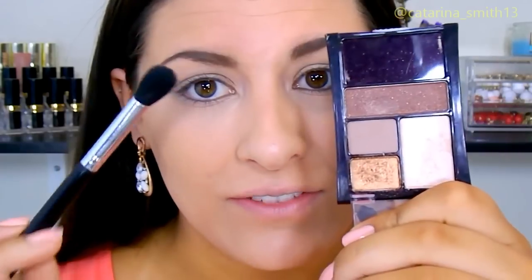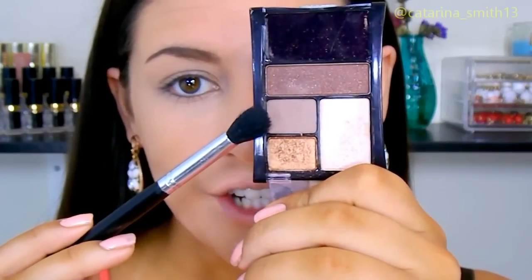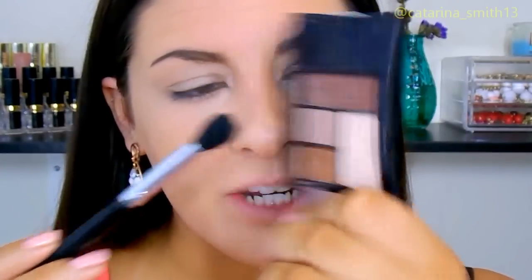So I'm first going to take a large fluffy blending brush and this tan shade right here. It's kind of like a medium ashy brown, and I'm going to pop this all over my crease. This is going to be our transition shade. So I just like to do windshield wiper motions from outer corner, really focusing most of the product there, and then blending it inwards.